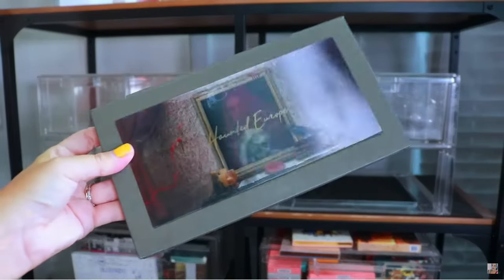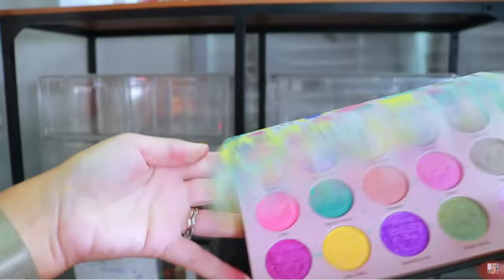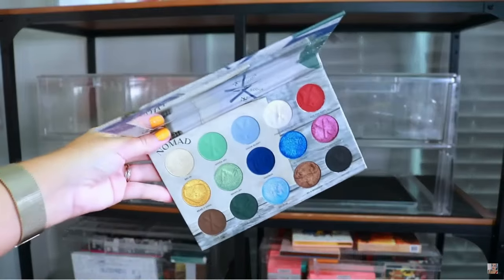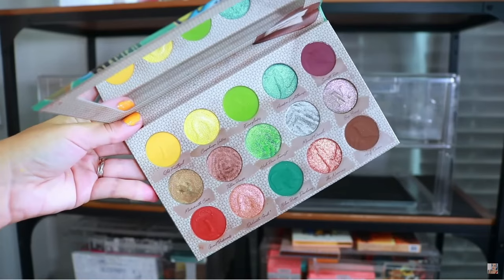I mean, just look at this right here. So pretty. We have this really cute Nomad palette right here. I honestly can't pronounce what it's called, but all I know is super cute, and I'm gonna hold on to it. We have the Nomad Cosmetics. This is the Snow Lodge palette. Definitely saving this. We have the Nomad Cosmetics. This is the America palette right here, and I love this palette.